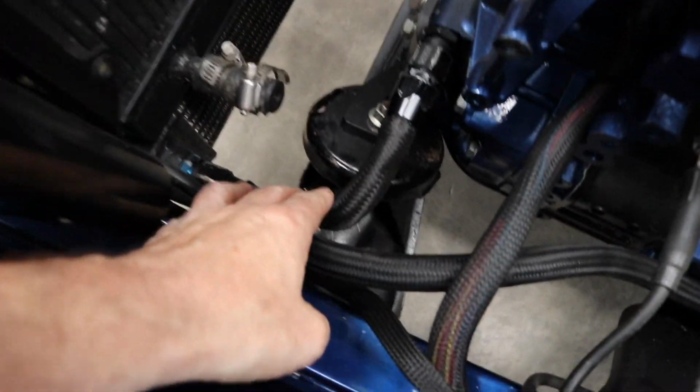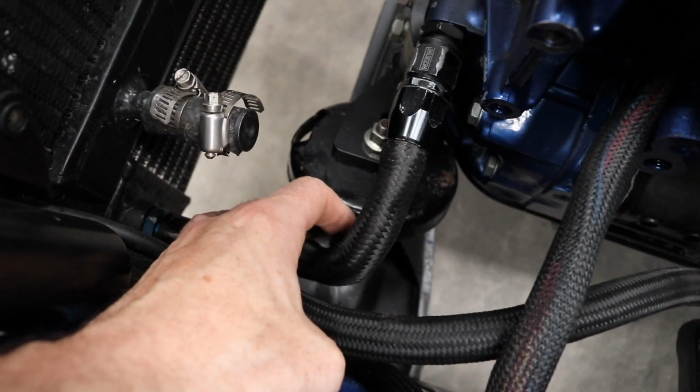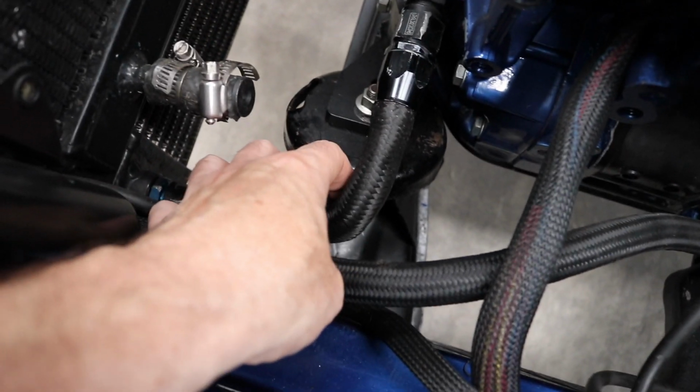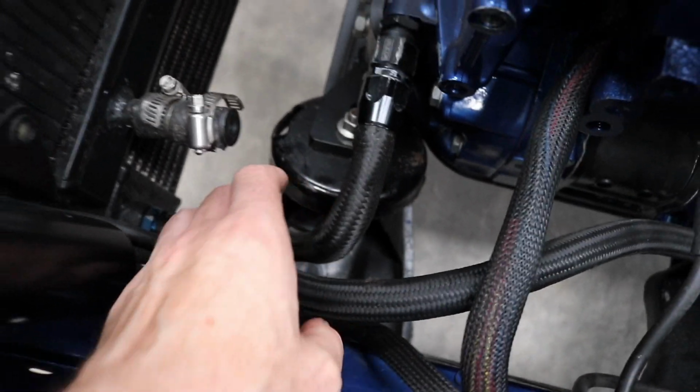Alright, so that's been loosened off, moved and tightened back up again, so there's a finger gap between the engine mount and the hose. I can feel some of the braid poking through though, so kind of caught that just in time.